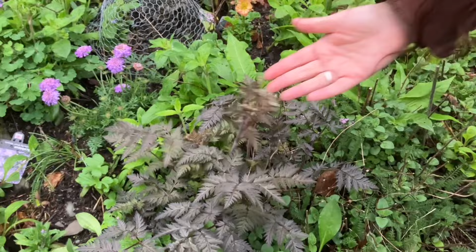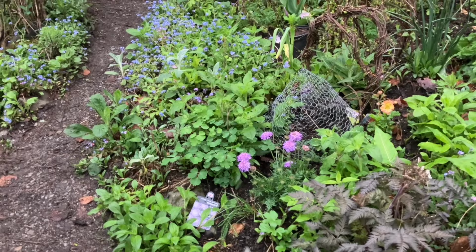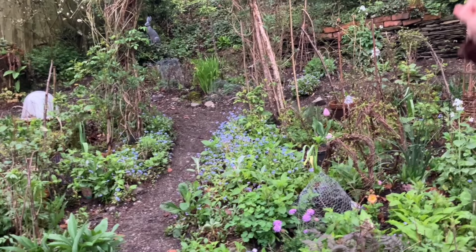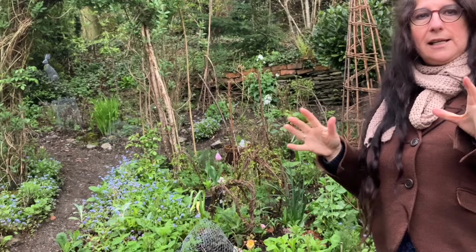I just love the very dark leaved plants. So we've got quite a few dark leaved plants that are just starting to emerge, and I just love that contrast, particularly at this time of year, with all the different greens, and then some very dark purpley, almost black leaves. We've got a black elder up there, we've got a smoke bush, we've got a Physocarpus Diablo, all give that effect. I will show these again in a couple of weeks when they're out fully, so you can see the effect that they can give.